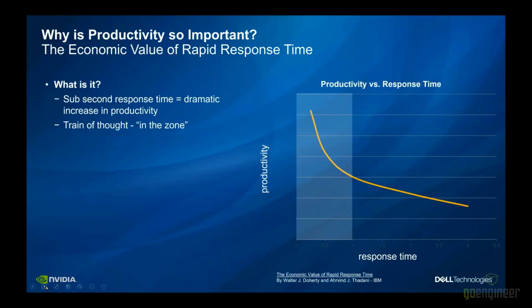And if you think about it, I think a lot of people know this inherently, but have really never put any kind of research behind it. I ran across this study that was done literally 30 plus years ago, and there's a reference to it in here, a link that you can look at. The study was called The Economic Value of Rapid Response Time. I won't go through all the details, I'm just going to cut to the chase. Basically what they found was that if a computer system responds to your input and gives you the feedback in roughly less than 1 second, then your productivity is dramatically increased, and you can see the yellow curve indicating productivity. This is an approximation of the results they saw.